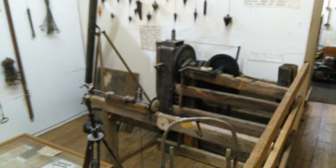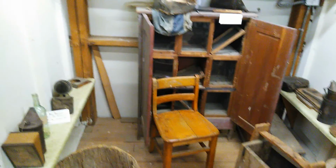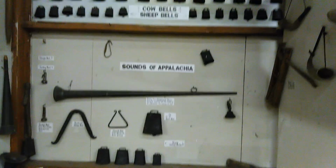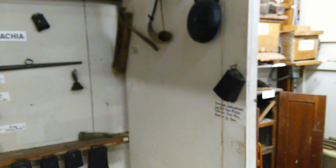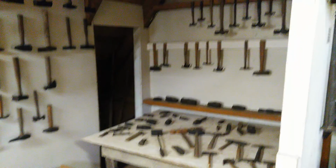They have surveyor's tools. Every aspect of life that you would want to learn something about historically is probably somewhere in this museum. The sounds of Appalachia. Look at that. All the different types of bells. And I'd be willing to bet you each family could recognize its family's bell whenever livestock was moving through the woods. Anybody need a hammer? Look at this. Incredible.